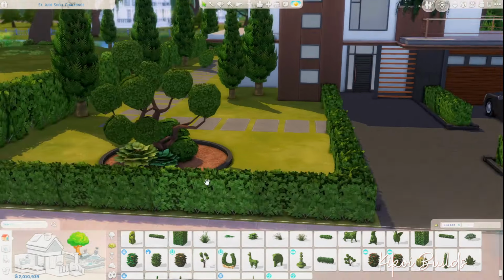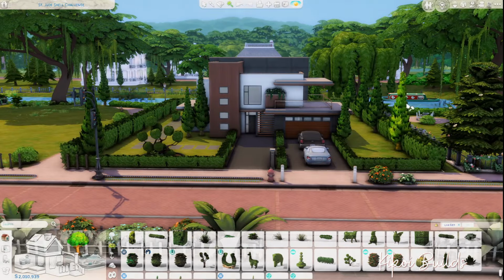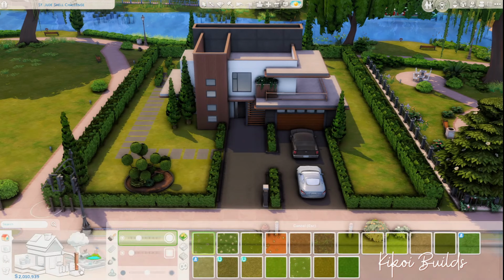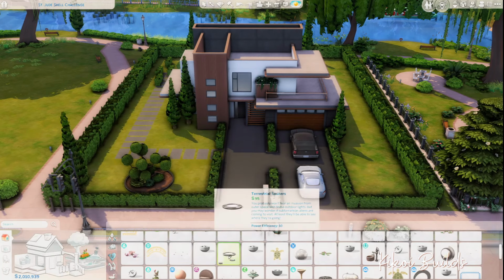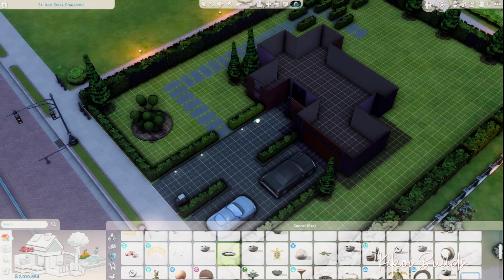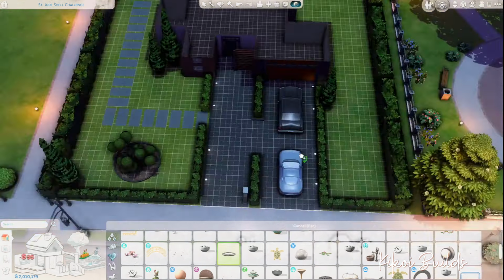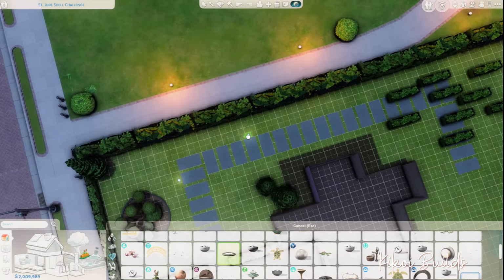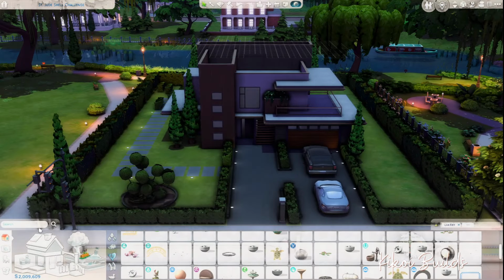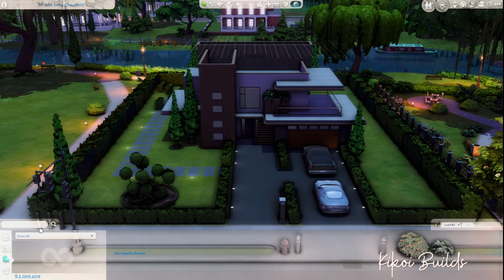One of the big challenges I have for modern builds is making neat, sleek, and not too overdone landscaping. Your landscaping always has to match the house, so neat lines, straight lines, something not too busy.